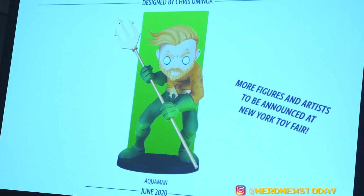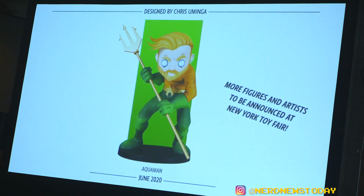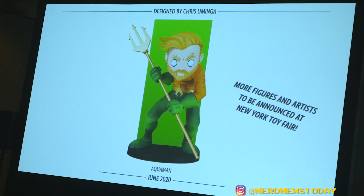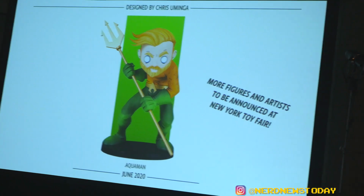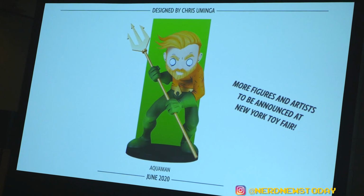And I believe more figures and artists are going to be announced at New York Toy Fair. Yeah, stay tuned for more announcements there. We're going to be unleashing the next wave of artists we've chosen to work with, and that's all I'm allowed to say. No, that's all I'm allowed to say. No, but I have more questions. No, I think that's it. Oh. Okay, fine. I tried.